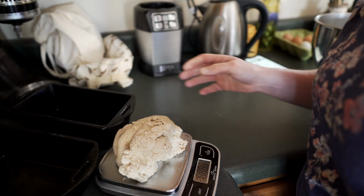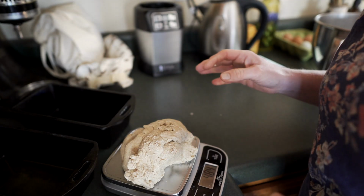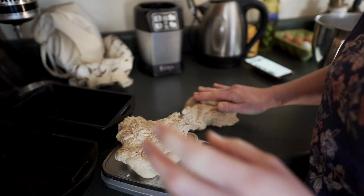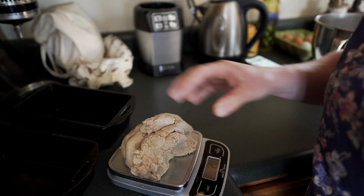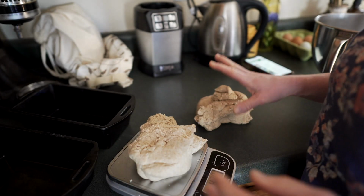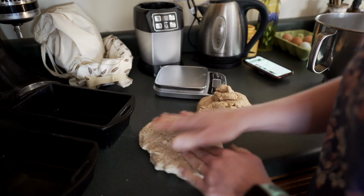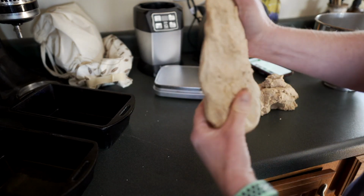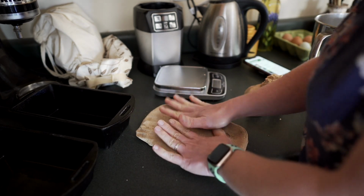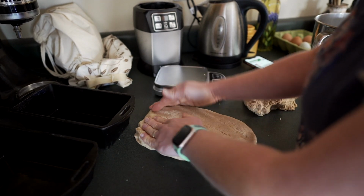I like to weigh it to make sure both loaves are about the same. 492. Yep, close enough. Also with the sourdough, you watched me weigh that out. I used to just eyeball it, but I thought, what will it hurt? So I do 100 grams of water and 100 grams of flour, and it works out perfect.